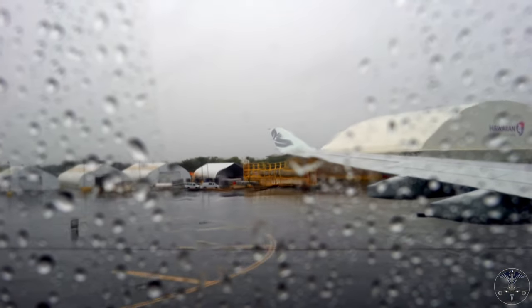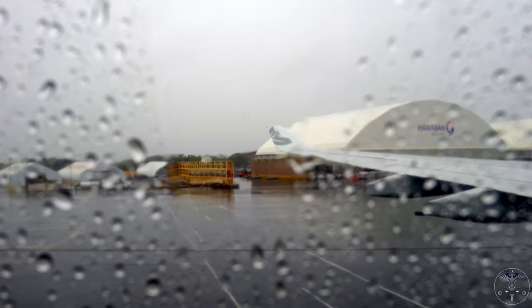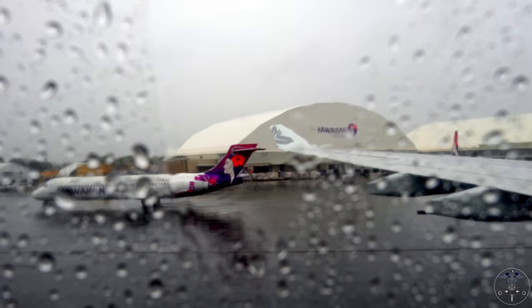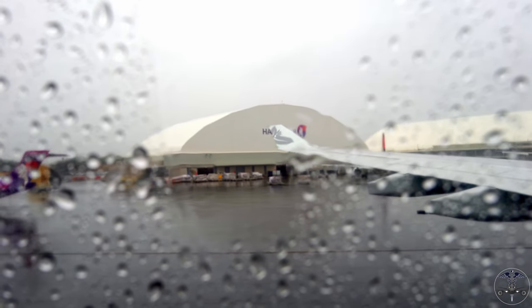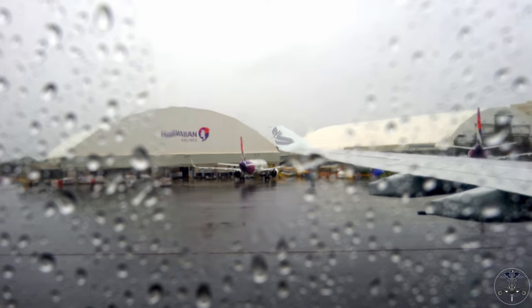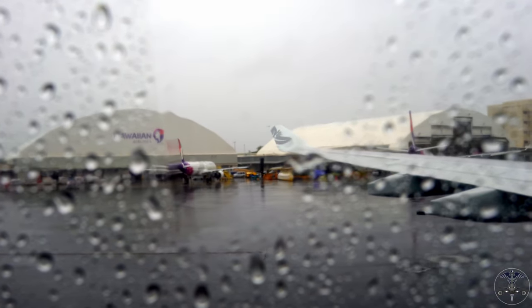Good afternoon, United 724, holding short. United 724, cross runway 22 right and runway 22 left, hold short of the ILS critical areas. Cross 22 right and 22 left and hold short of the ILS, United 724.